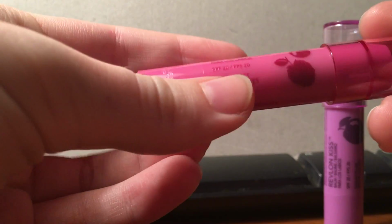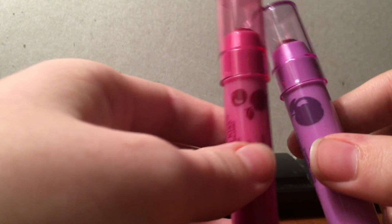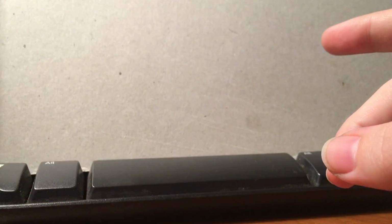And the next one I got was the first one that I got, actually. It was the only one that I really wanted. It's a berry colored one, and it's berry. It smells so good. These two smell very similar, only that this one has more of a grapey kind of smell to it. And it's also shimmery, and this one is not shimmery. This one's more of a pink, and that's more of a purple.